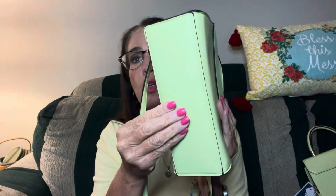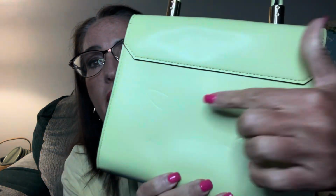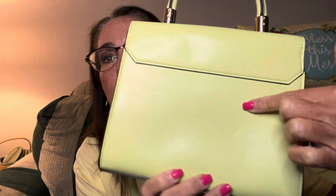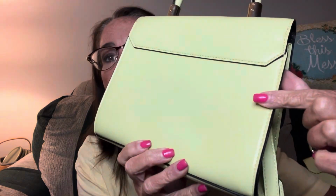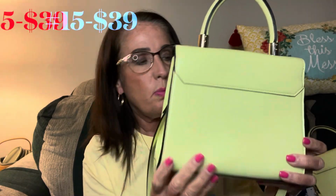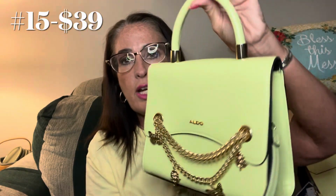Like I said, these are new with tags. Now this one does have, I think it was in storage or on the shelf, just a little indentation. It's not even scratched into the faux leather. If you put this in the sun, or even just massaged them, they might start to pop out, because there's nothing scratched. It's just from being laid against something.